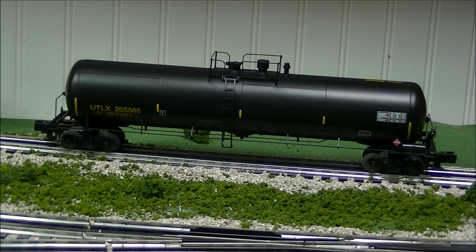road name. Now before you press the stop button or the next button on this video, because you're saying, oh, that's just plain and boring, can't they make anything more exciting? Now these tank cars are geared towards O-gauge high railers who want something more modern and something that you truly and really see on railroads today.